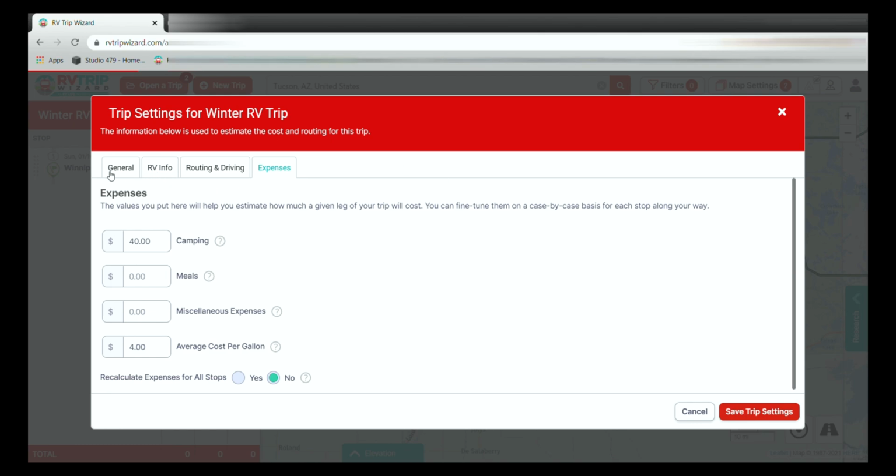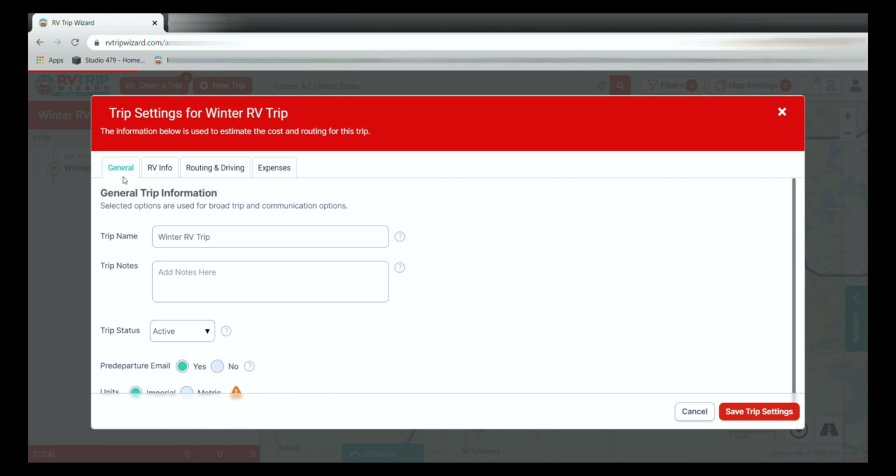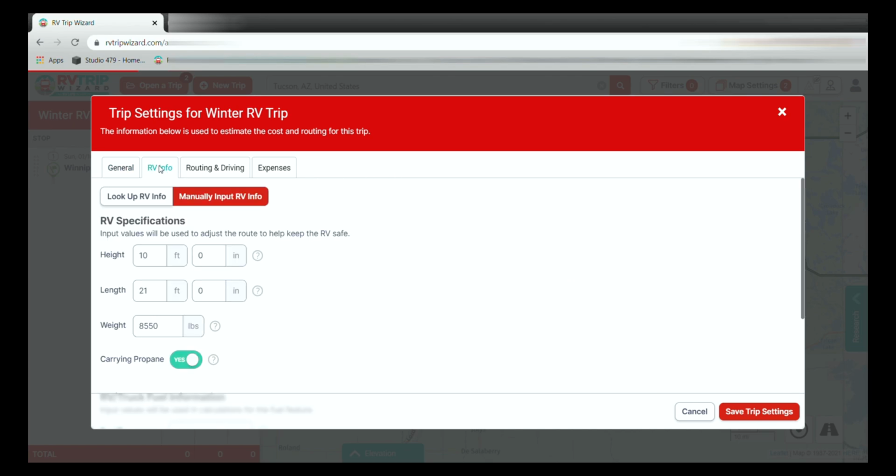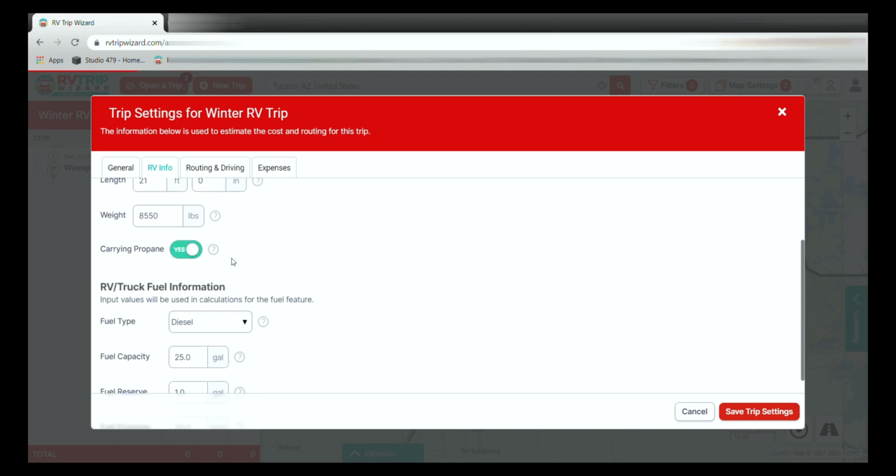So here's what we can do with this Trip Wizard. The Trip Wizard is wonderful for planning RV trips because you can move all that data over to Google Maps. Okay, so under General, Winter RV Trip is what we're going to call it. We don't need a pre-departure email because we are going to remember this trip. And we're going to calculate units in Imperial because we're going to be in the States, and they do not have metric.